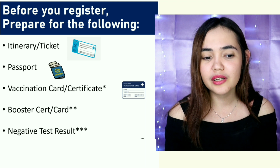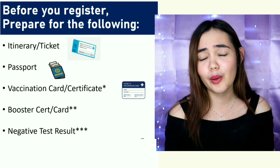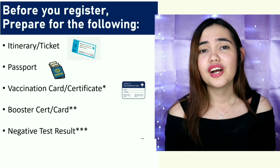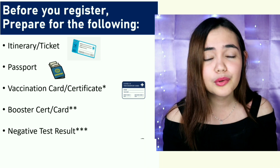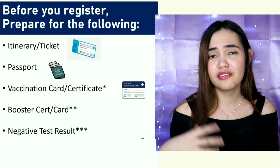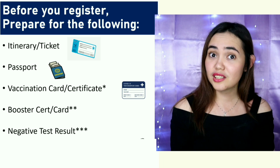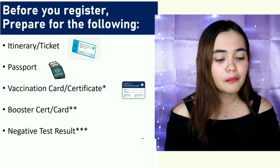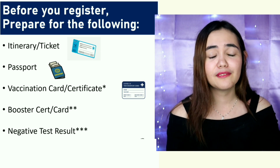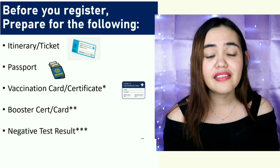When you register to One Health Pass, please prepare the following: your itinerary or ticket, because they will ask for your travel details, your passport, your vaccination proof if you're vaccinated, and your booster, if it's a different card from your vaccination card, have it also. Your negative test result if you don't have a booster. A Philippine mobile number is no longer required, guys. If you don't have a number in the Philippines, you can use your number abroad, and then your address abroad.